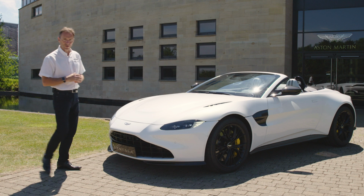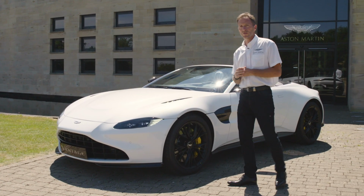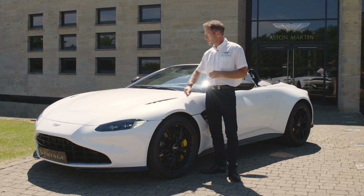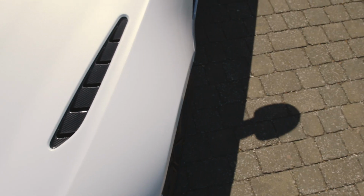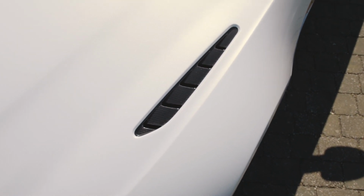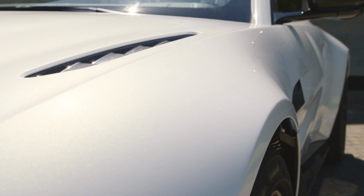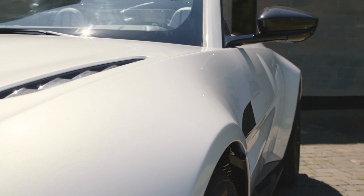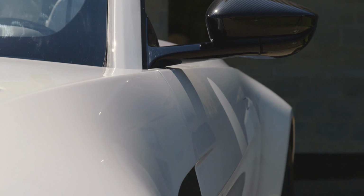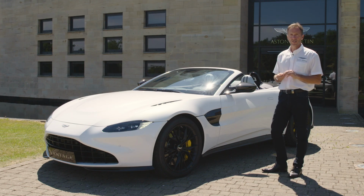So if we go down the side of the car, we'll talk about some of the design cues that Marek and his team have brought to the Vantage. So straight away you'll see a clamshell bonnet, which reaches right the way across, giving the impression of width. So we've eliminated that shut line that you normally see over a wing. We've also got a very, very strong shoulder line which starts very subtly and then gets stronger and stronger as it goes through the side of the car, right into the rear haunches, giving you that impression of power at the rear.